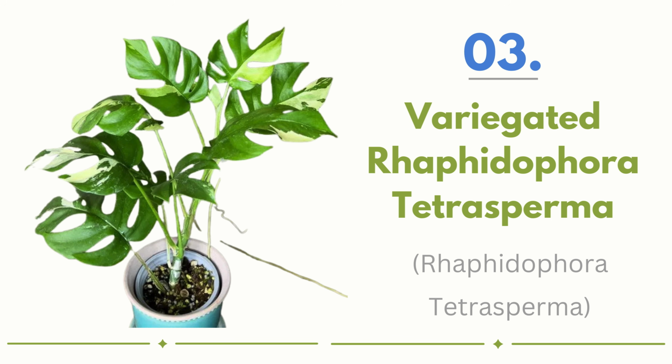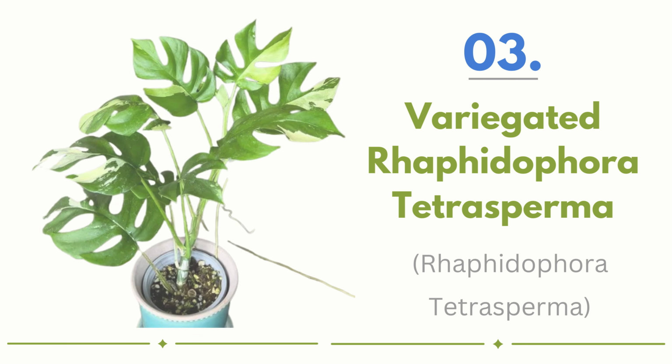Now, these are often called mini monsteras, but don't get them confused with their monstera cousins. These beauties are their own species, and that unique variegation doesn't come easy. It's like the plant world's version of designer sneakers. Rare, high maintenance, and everyone wants them. Of course, keeping one of these alive takes some skill. Too much sun? You'll scorch those pretty white streaks. Too little? Bye-bye variegation. But hey, if you can nail it, you've got yourself a showstopper. And a pretty solid conversation starter, too.